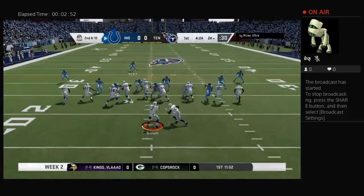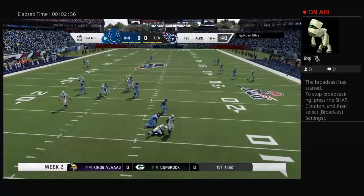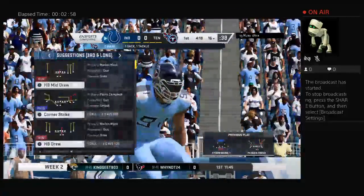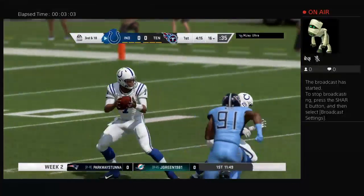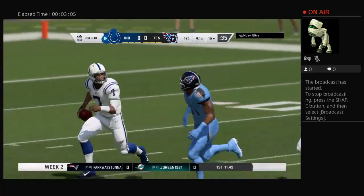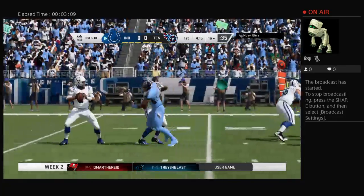From the 24, they'll go again on 2nd and 10. They'll roll, and he can't find a receiver, and he's brought down. Brandon, if I'm an offensive coordinator and I see an all-out rush like that, I file it away because I'm going to use their aggressiveness against them as this game goes on. I'm going to hit them with a screen soon.